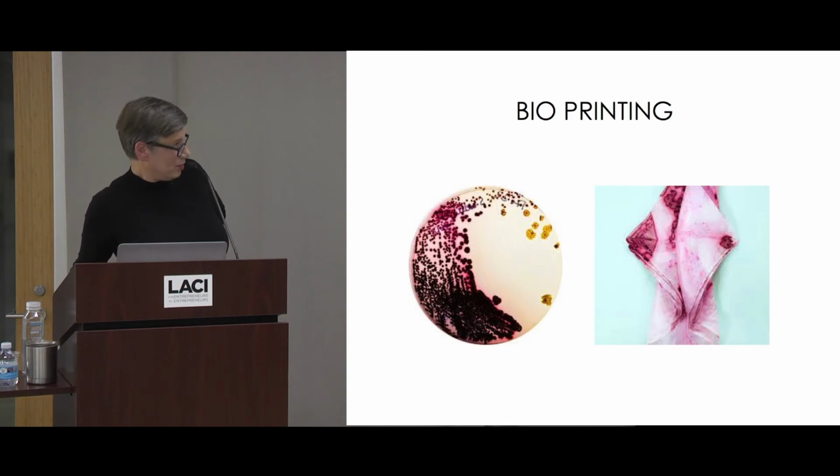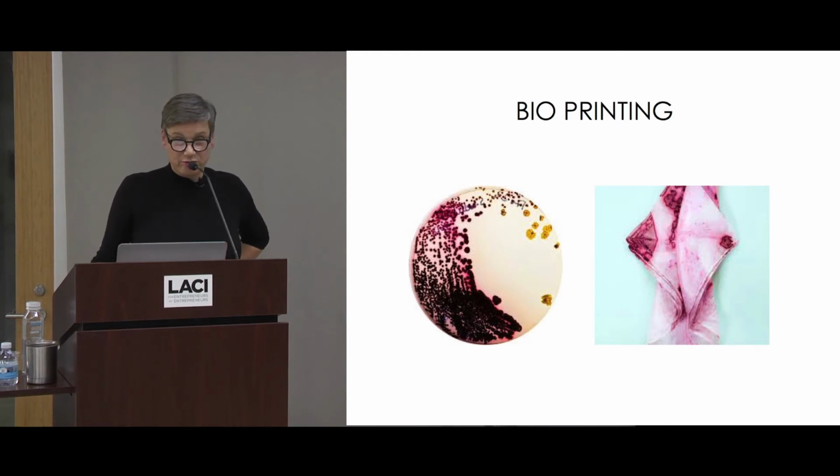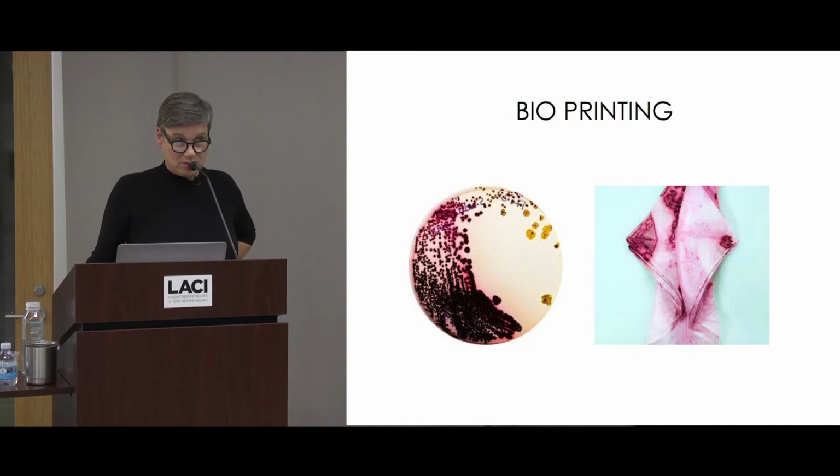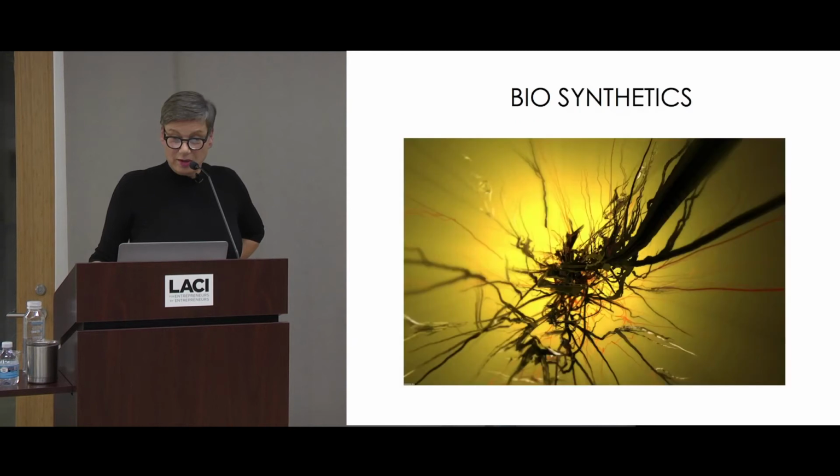On the left side, we see a Petri dish, which is filled with pigments of bacteria that can be found in herbs, such as tarragon, oregano, and sage. On the right side, a piece of silk that was dyed in this Petri dish with these pigments. So as we all know, the dyeing process is a very big issue in the fashion industry because it's toxic as hell.